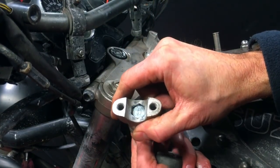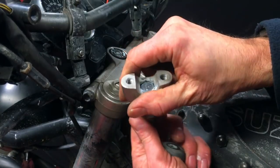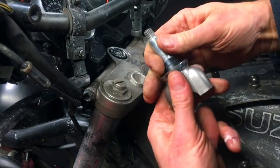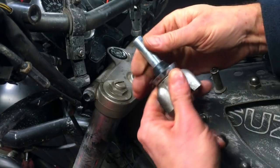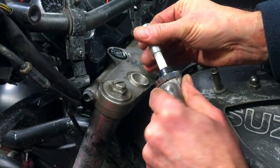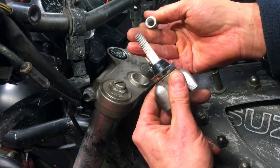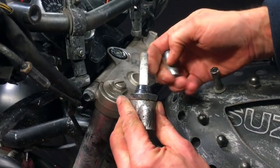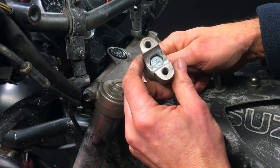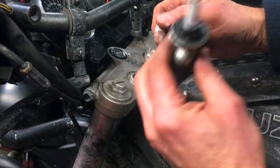There's a bolt that sits in there, and there's a spacer that sits between the rubbers, and there's quite a bit of corrosion in there, so it might just need putting back together.